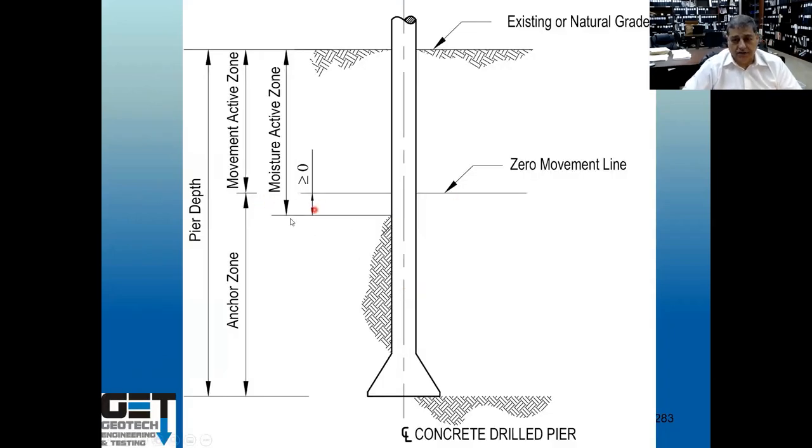So you get the moisture active zone, then you determine what your zero movement line is. You calculate how much load should be there to prevent the soils from moving up and down. In Houston, it's about 1,250 PSF. So this is about 10 foot deep. Your active zone here, with slickensides, can be 20 foot deep, but the zero movement line is less than or equal to it. When you put a pier in it, you have to run it below the zero movement line.